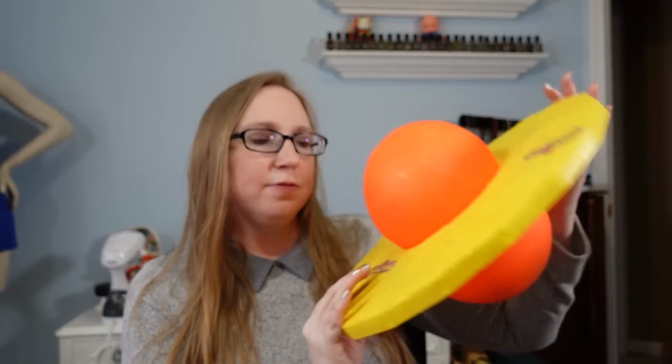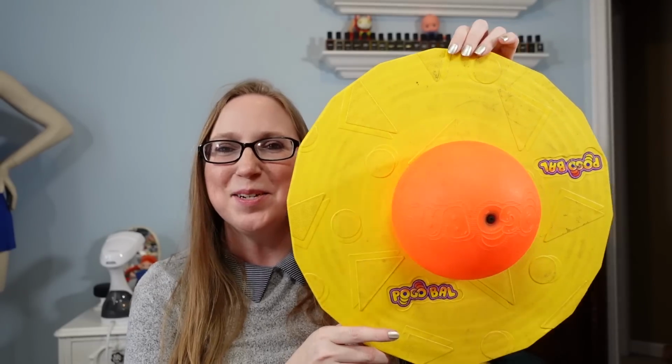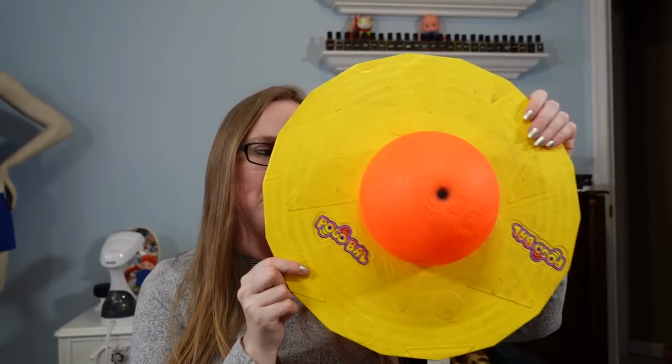This needs cleaned and inflated, but this is a Pogo Ball. I don't know if you guys remember these. The other day, I was downstairs and I tried to get on it and Eric's like, no, no, no, no, no, because I am such a klutz. Like, I can't even walk without tripping over myself, and I can't count how many times I've twisted my ankles and broken toes because I'm such a klutz. So he's like, you need to get off of that right now. Yeah, there's no way I'd be able to get on this again. But yeah, this is a Pogo Ball. I don't know if they still make those or not.